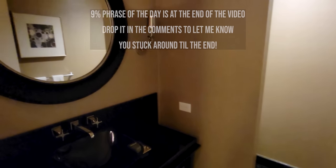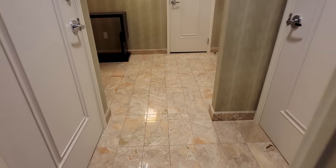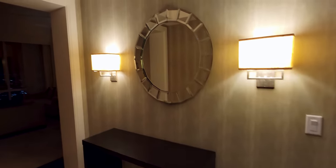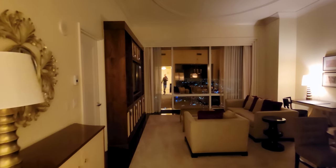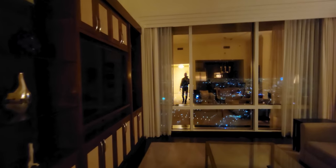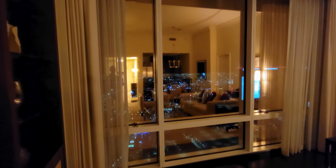This is the first bathroom. We've all seen one of those. Elegantly appointed, look at the floor. Stick around to the end and I will shut off all the lights, draw the curtains, and we'll take a look at the views. But this is the view, should you have your lights on.